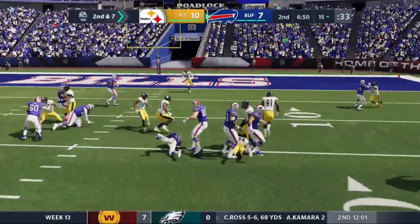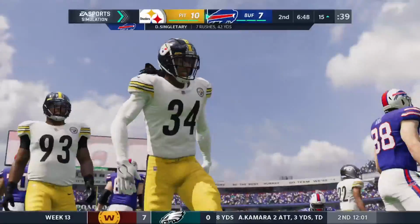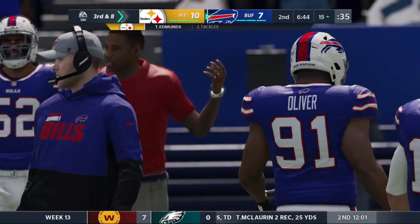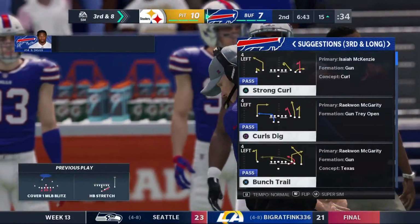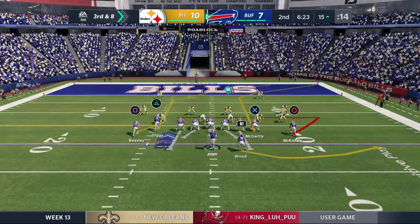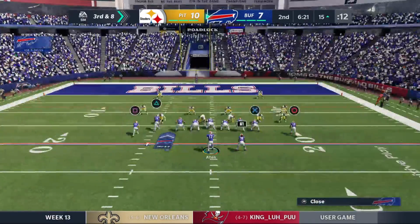Allen going to give this one to Singletary. And he is met quickly in the backfield. Down he goes, folded like a lawn chair. Now they're staring at a 3rd and 8. That last play backwards a yard. 8th play of the drive forthcoming, and they need 8 yards on 3rd down.